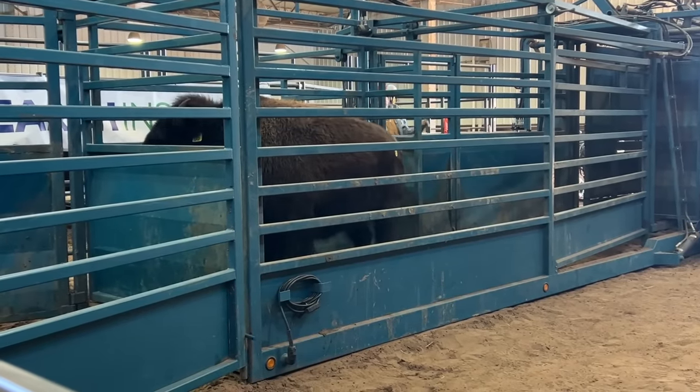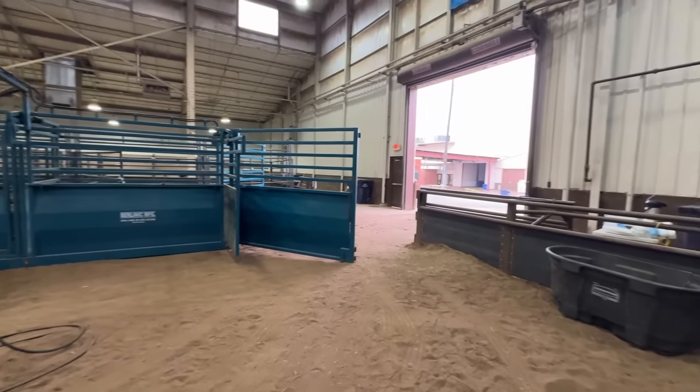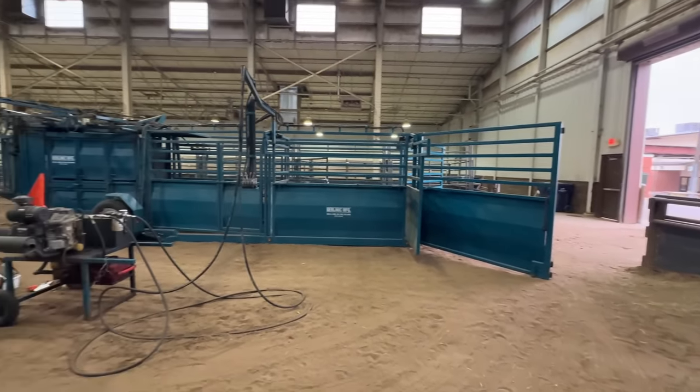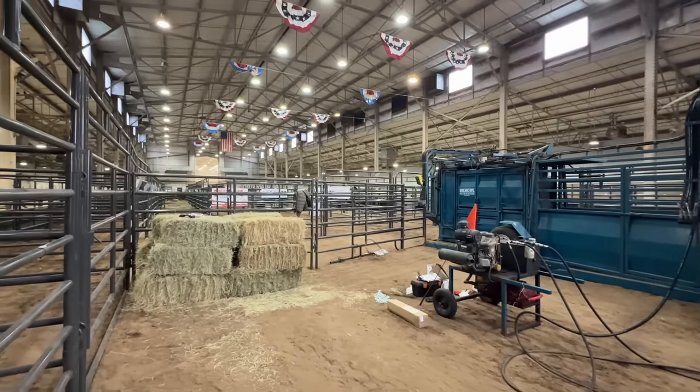So we're going to... Got some people on the way. I'm gonna work the hydraulic squeeze chute with Doc, putting on back tags and doing some of that work. And we're going to get all the animals brought in today. They'll be judged later this evening.